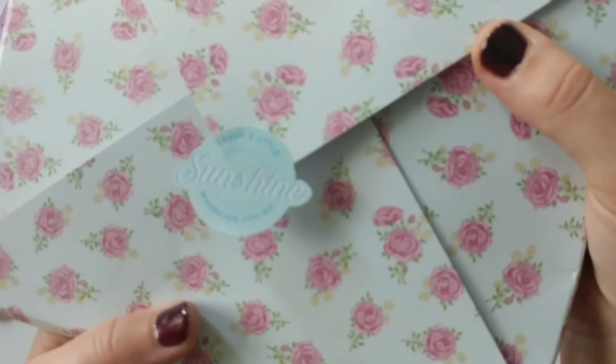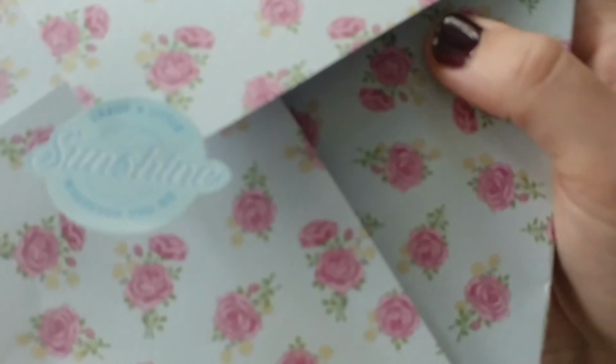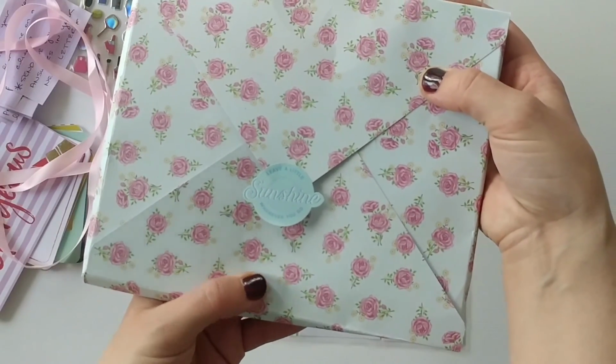Is that not focusing very well, you guys? Sorry. It should be. I got a new phone, and I feel like this is not as focused as it used to be. There we go. You can see it.